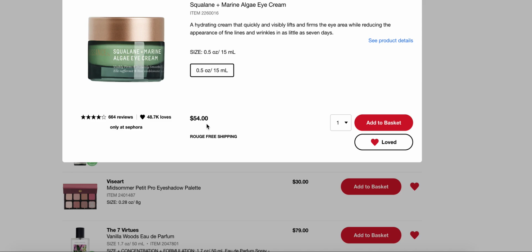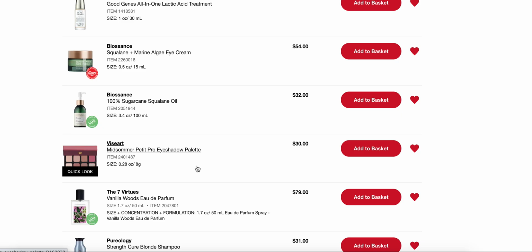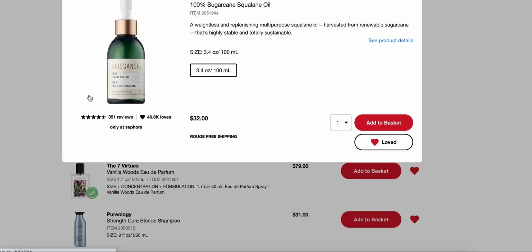Obviously, she's kind of a spendy one, so get her on sale. I would suggest getting it on sale. Now, this could be a body care suggestion, which is the category that I put it in, or you can also use this on your face.